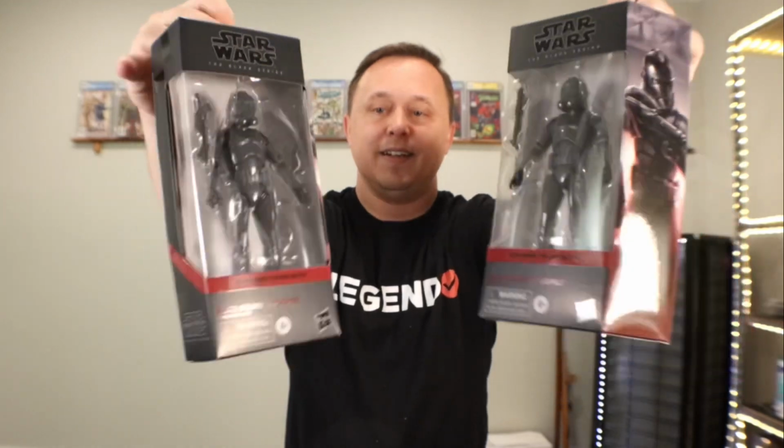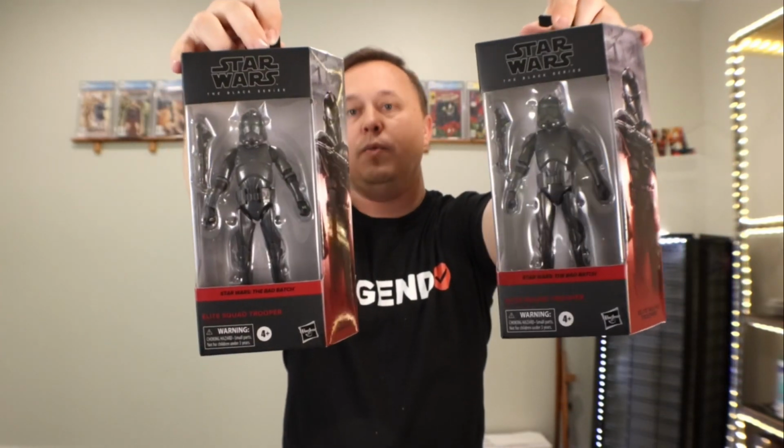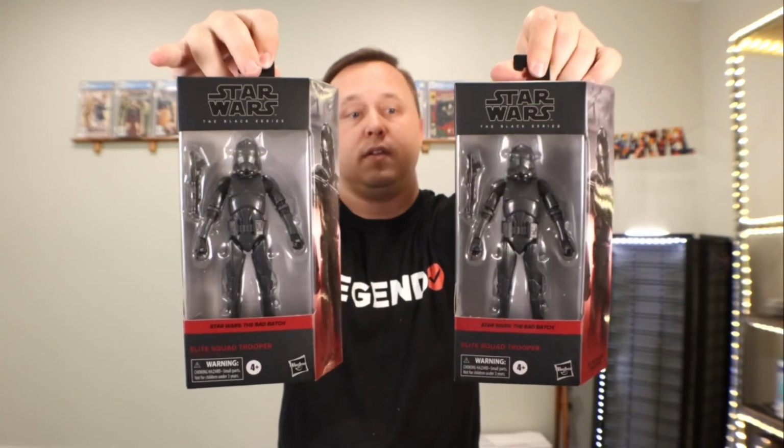And let's see what we have last. These are the Elite Trooper Squads. Cool to have two of those to go against our Bad Batch. That's going to be fun. Wow, that was a fun box to open. Very happy to get these.